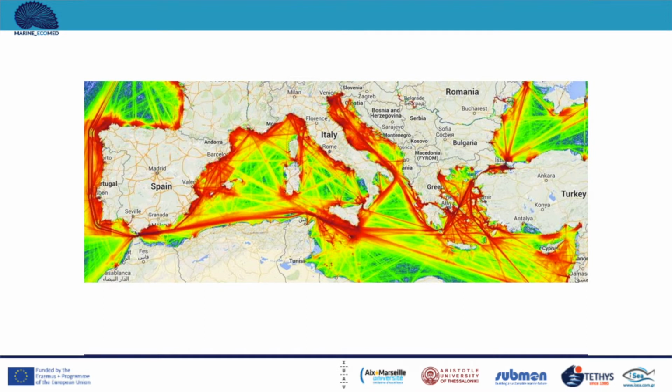This is one of the most highly impacted areas in the world, and these whales are spending days concentrating on feeding, and so the risk of collision with ships is very high, and this is how we can identify high-risk areas where to apply mitigation measures.